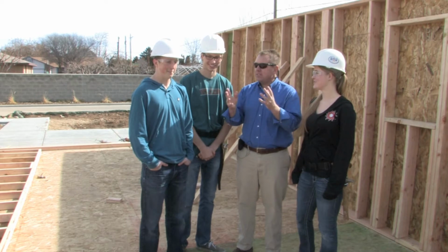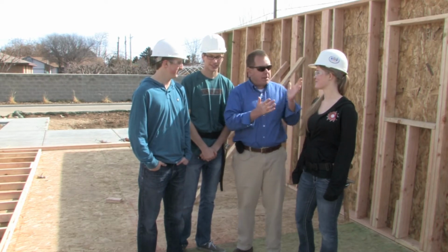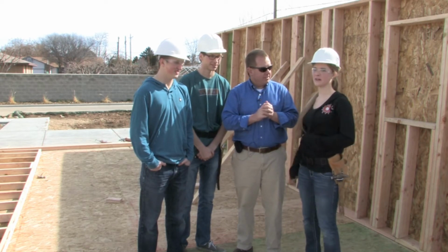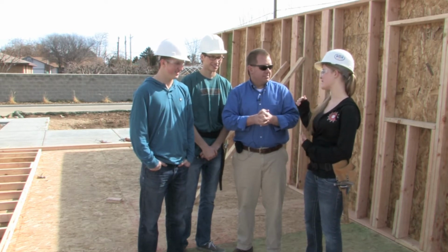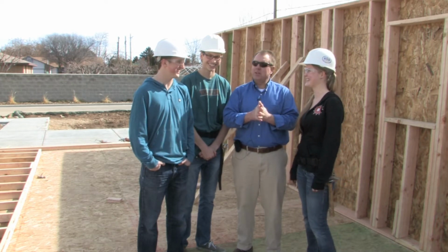But let's talk about this house. Give me the basics, the layout of this home. Well, this home is about 1,600 square feet. It has 4 bedrooms, 2 baths, and then a garage that isn't connected, but that's what we're building.